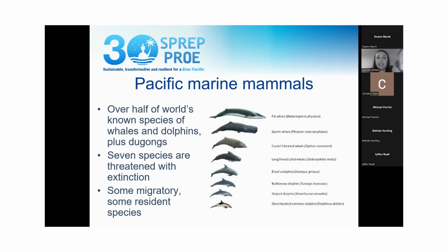And some species such as spinner dolphins, short-fin pilot whales, and sperm whales are widely distributed across the region, whereas others, such as the Australian snubfin dolphin and the Indo-Pacific humpback dolphin, occur more locally.